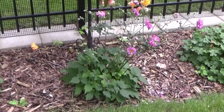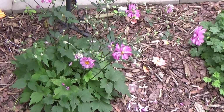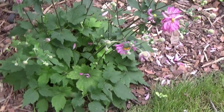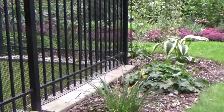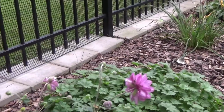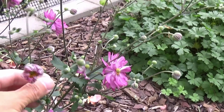The anemone is doing really nicely. Leaning a little bit. I think it's kind of leaning towards the sun, so this might not be the best area for it, but it might get moved into this area over here. I think once I pull out some of the annuals that I have in there, like the zinnias, there might be some room left over.